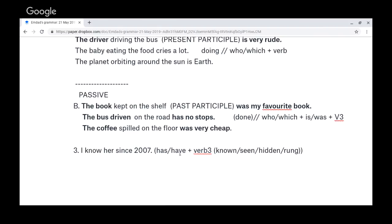So either you use has or have plus third form with since, or you will use... what will you use? Let's write it here: has or have plus been plus doing something. And I'm going to go through this rule again, don't worry. So pay attention, look at this.